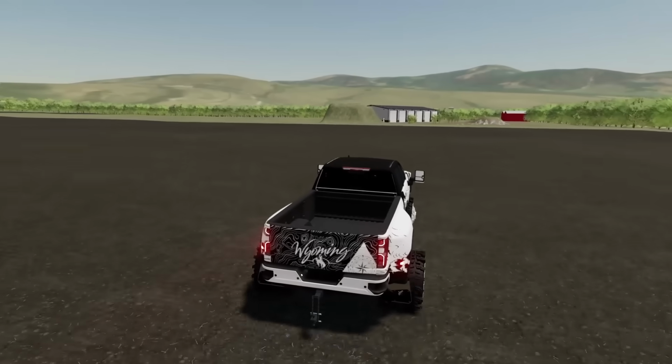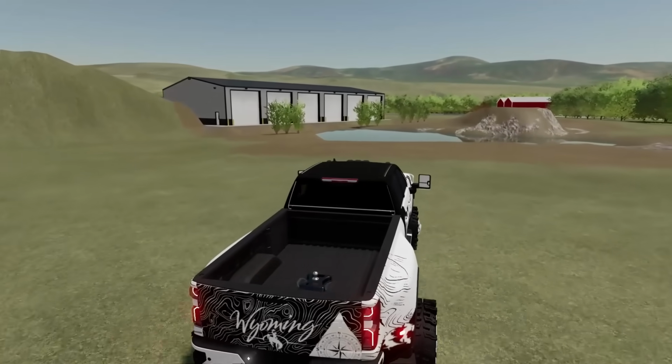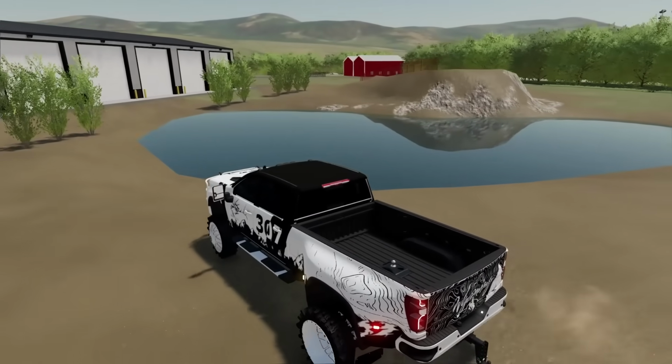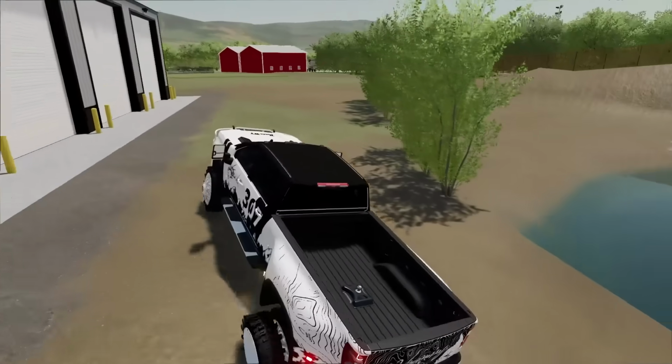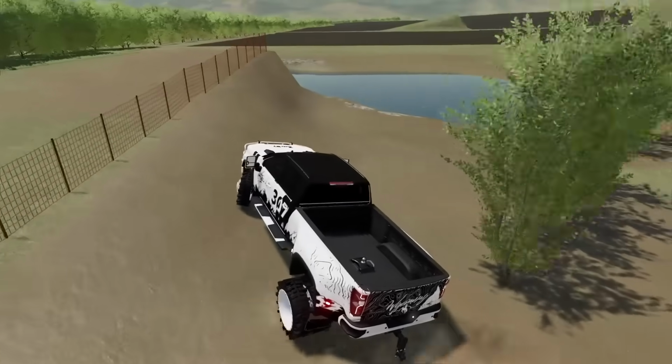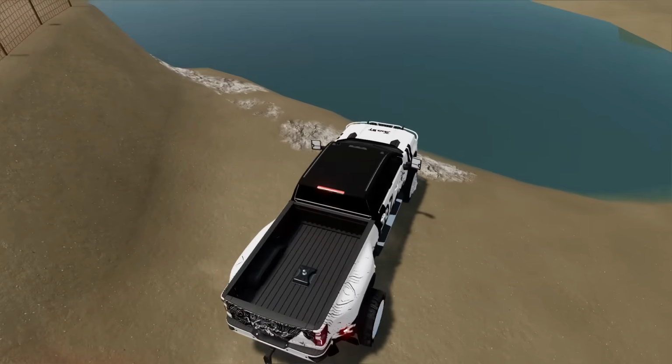Where's the swamp at? Oh, it's over here. All right, brake, brake, brake. Let's just go slow through this thing. We got a little mud swamp. Oh, my gosh. Let's go around the edge. I think this is probably not a good way to go into the pond, and it's going to be crazy muddy. We'll probably get stuck easily. But here we go. Let's dive in.